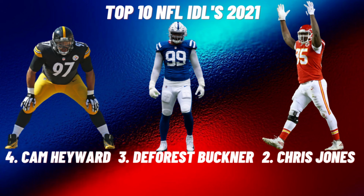But when you look at him as a run defender, he has certainly improved, because there were misfits about his run defense a couple years ago, but this year being used more as a run defender and being more successful in that area really puts into perspective why Chris Jones should be at number 2 on this list. He's such a disruptor and can definitely carry a load on a defensive line, and that's another reason he's at number 2 on this list.